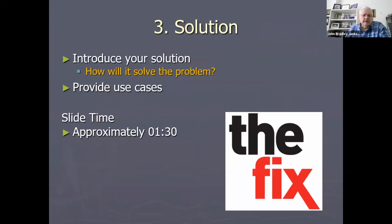Then you go to the solution. And fundamentally, that is, how are you going to help the customer solve their problem? How are you going to get rid of their pain, make them happy, give them pleasure, whatever that is. And if possible, maybe you could tell a story, which is in effect a use case, how someone used your product and was better off. A minute 30 for that one, maybe.